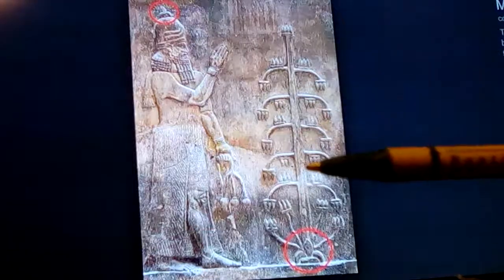He's got a fleur-de-lis on his hat. He's doing an odd casting. The plant's not doing well. It's really not doing too well. There's a fleur-de-lis at the bottom. And so there's fleur-de-lis all the way back to ancient Sumerian stuff, you know?